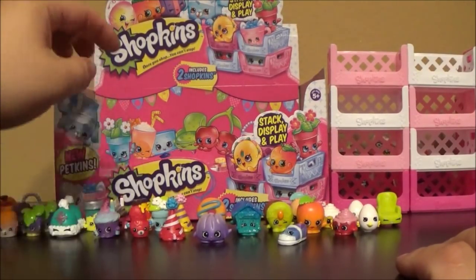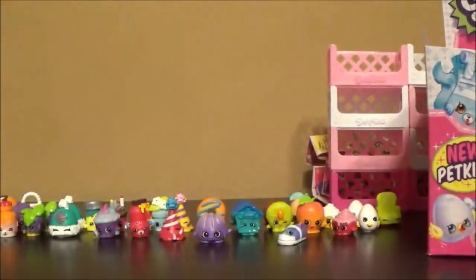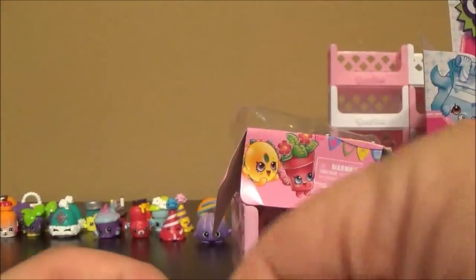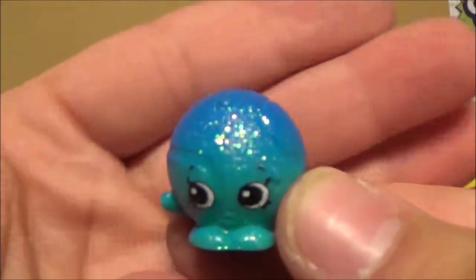There we go. I'm gonna move this over here so I can reach them a little better. And we have... Did we open up two Dennis Ball Ultra Rares? I guess we did get double Ultra Rares on a case before. Those Grimmy Hat, remember? There you go.